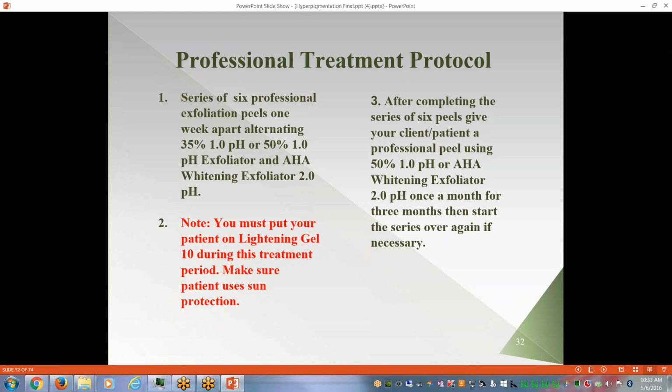Now, if they really have a lot of hyperpigmentation and the skin is sun damaged and leathery, you can change your protocol and start with a higher percentage of glycolic acid. You're going to be alternating the 35% 1 pH. Remember, the lower the pH, the stronger and more absorption of the product. Or use the 50% 1 pH, which is our highest level of glycolic. Alternate that with our alpha hydroxy whitening exfoliator, which is a 2.0 pH.